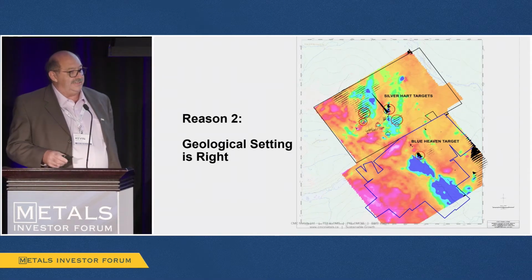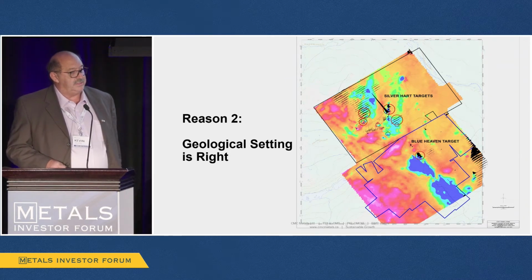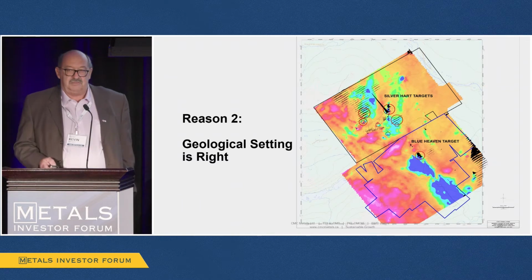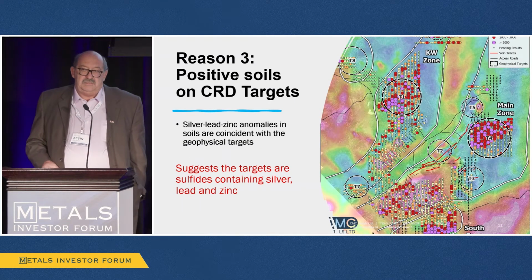All those red areas are the intrusions, and all of the greeny blue areas are the sediment areas that are altered and are hopefully going to host those CRD deposits. So we've got the right geological setting. And then we did some soils.